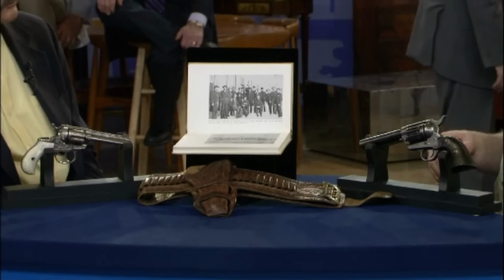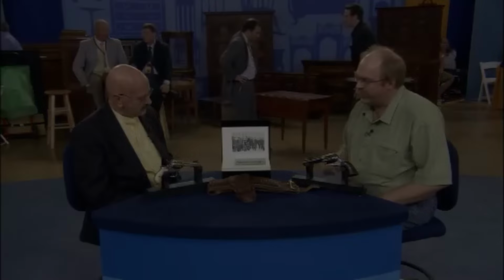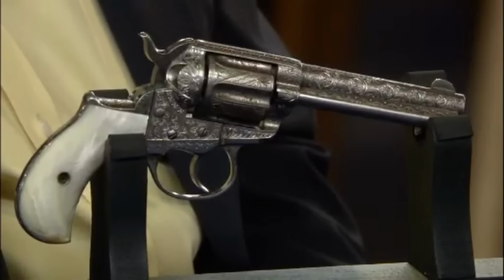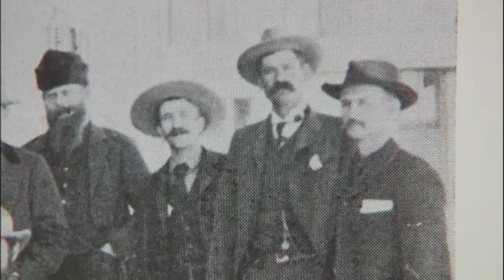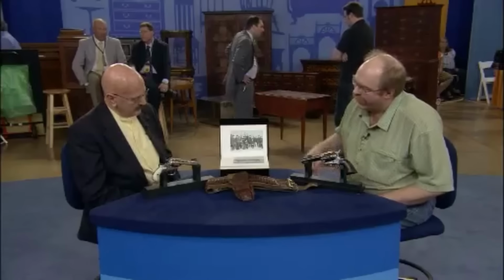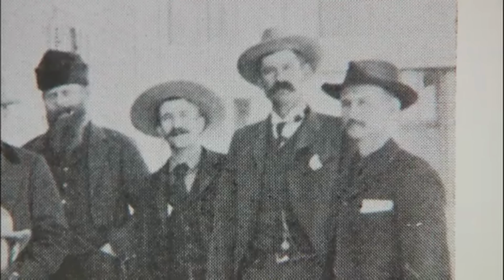Oh, wow. The guests shared a captivating family history, revealing that their great-grandfather served as sheriff in Montrose County, Colorado. The guests presented 2 handguns, one belonging to their great-grandfather and the other their great-grandmother. A photograph of the couple in a book showcased their great-grandfather, characterized by his tall stature and mustache. And this is a picture of him here in the book? Yeah, this tall drink of water here with the mustache is my great-grandpa.